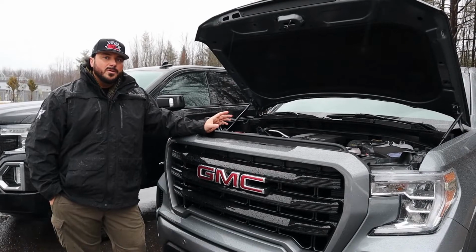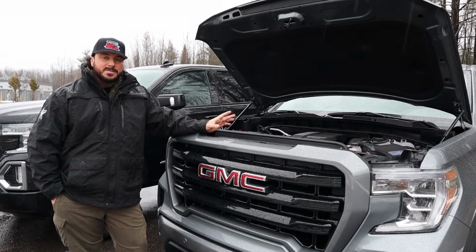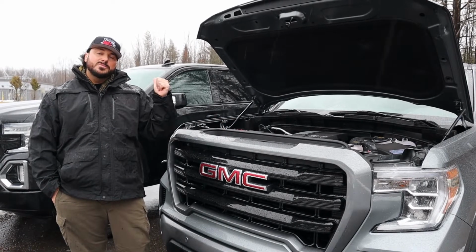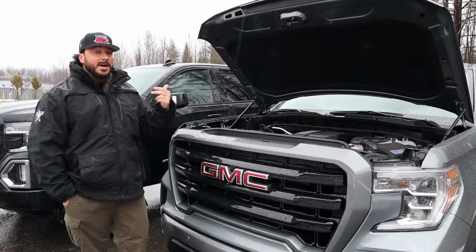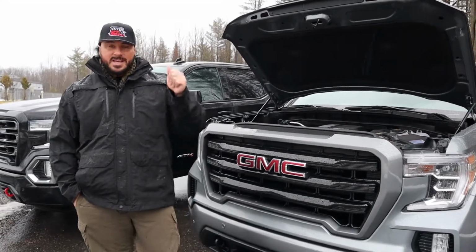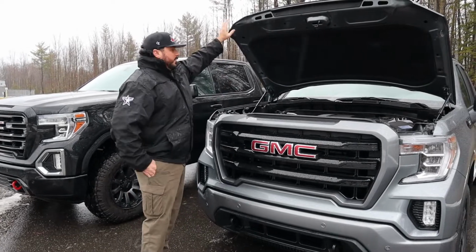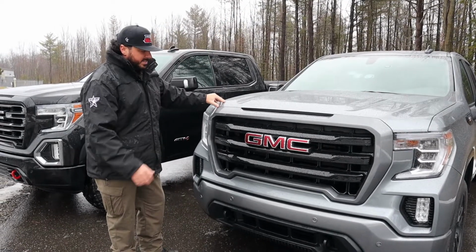This engine is coupled to the new 10-speed transmission, the same 10-speed transmission you can find on the V8 6.2 liter, the truck behind me, my own truck. This one's an AT4, but the one I've got this week is an Elevation model. So let's talk about the Elevation model.